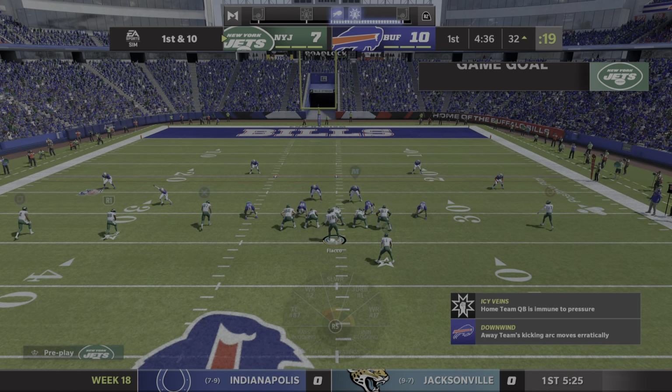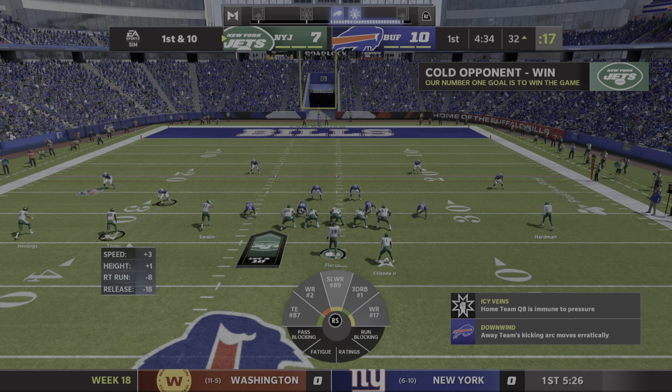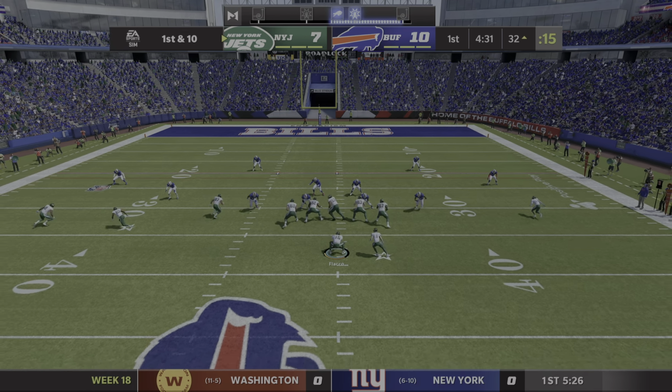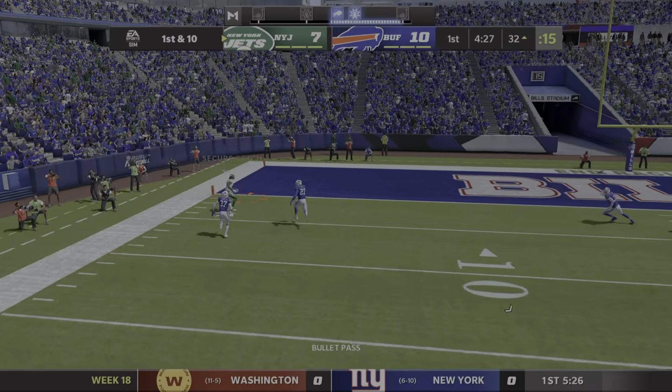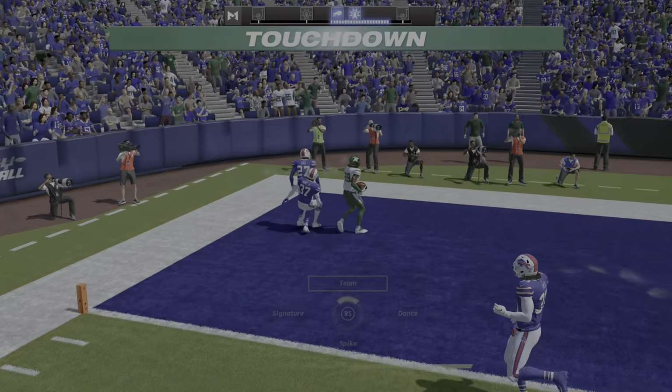So first and 10 now in Buffalo territory at the 32-yard line. They fake the handoff. Now Flacco to pass. He's going to rifle one deep left side. Open man, he's got him. It's Tony.